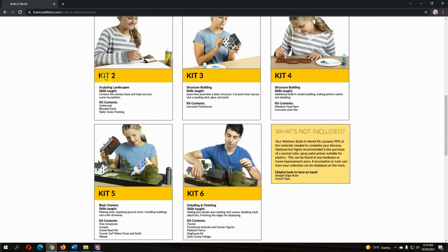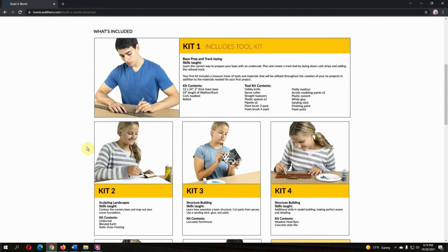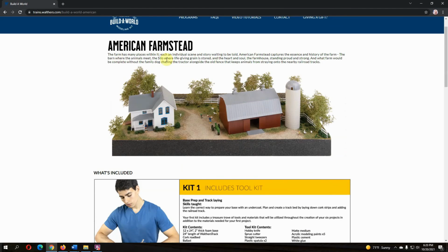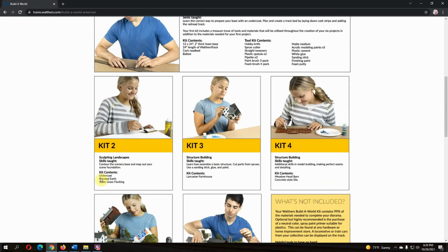And basically, the steps are going to be the same, what you're taught. For instance, like this last one was detailing and finishing. So let's just cover what's going to be different in each kit, because what you're learning is going to be the same across all 3. So kit 1, again, that's going to be the same as for all the others, but kit 2 for this one, oh, and that's the American farmstead. I'm sorry, I didn't mention that before. All right, so you're going to get undercoat, blended earth, and static grass flocking.